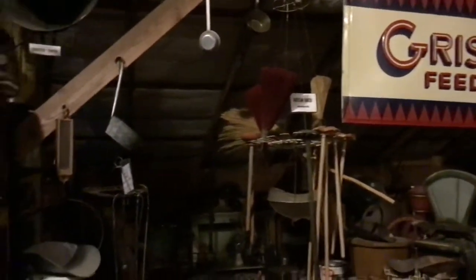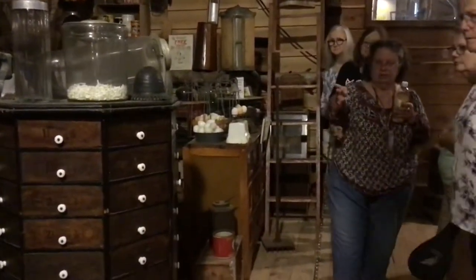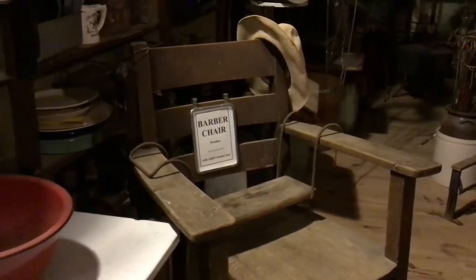Okay, this is the general store here. They said this is where you'd go to get your hair cut. And if you were sick, the barber could even bleed you. That meant that your blood was bad, so he'd take some of your blood out. And this was actually used for bloodletting. That's why it's red, so the blood wouldn't show up too bad.